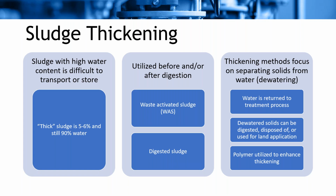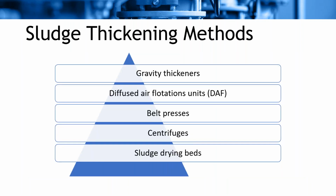We're going to address a couple different types of those sludge thickening processes now. So we have gravity thickeners, diffused air flotation units, or DAF units. There's also belt presses, centrifuges, and sludge drying beds.